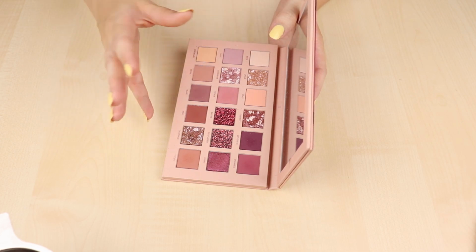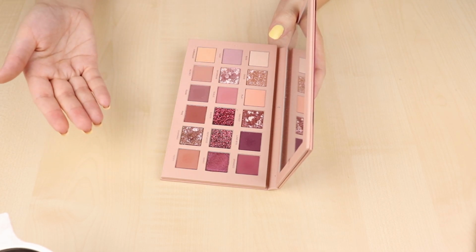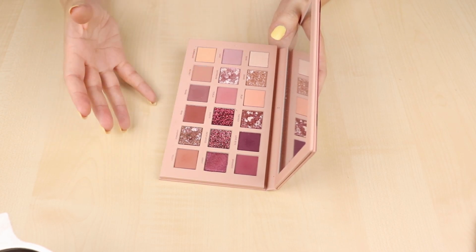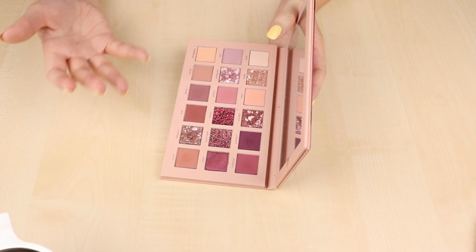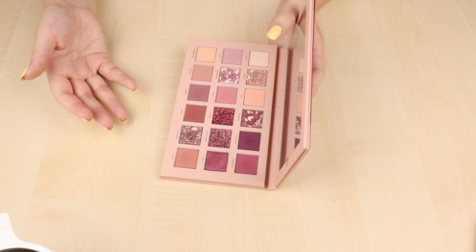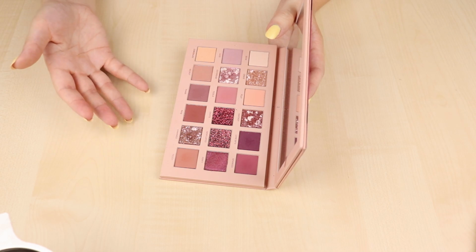I think the mattes are easy enough to work with, maybe not my favorite, but they are quite nice. The shimmers you have to be careful with because they are really crumbly and you will get a lot of fallout. So when I do looks with this palette, I like it, but I forget to reach for it because it's a bit of a hassle to use sometimes. It's a little bit the same as that Anastasia Beverly Hills Norvina palette. I like it, it's pretty, I like the end result, but it's not the easiest to work with.